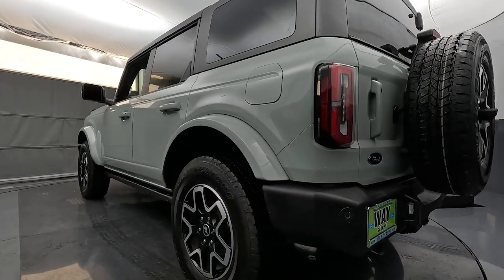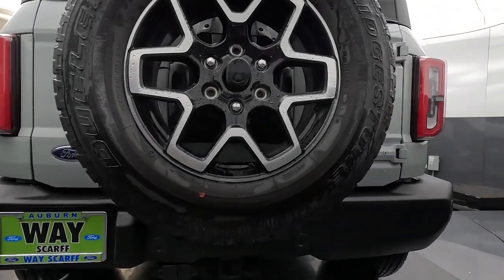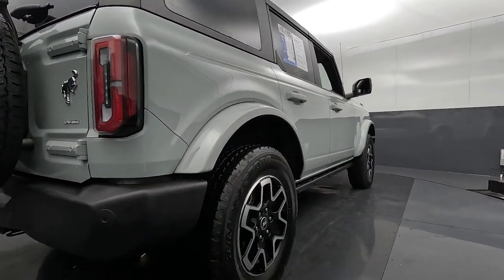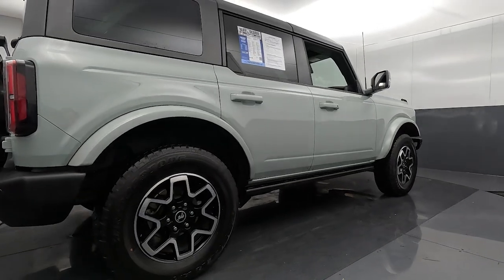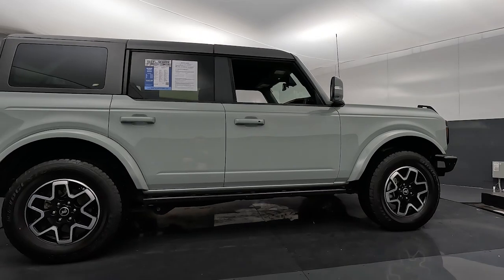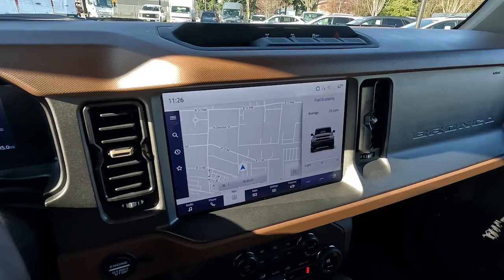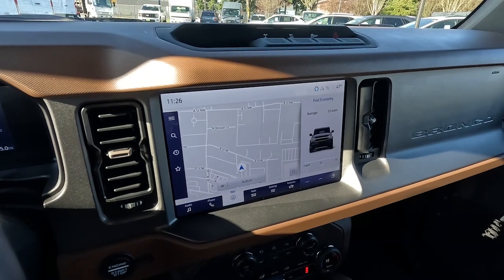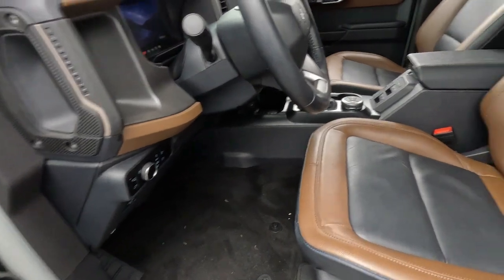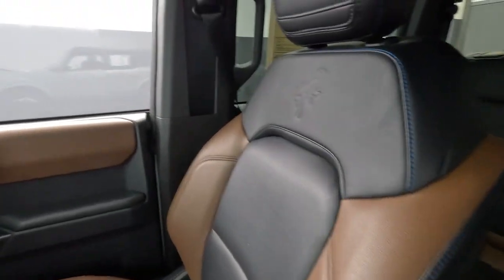But the sacrifice you do need to make with that solid front axle is on-road driving dynamics. So the Bronco tends to drive a lot better on-road with the independent front suspension, and it still has amazing off-road prowess. Right up there with the Jeep Wrangler, still maintaining that independent front suspension. And obviously most people do 90%, if not more, of their driving on-road, so on-road driving dynamics is pretty important. A lot of people aren't going to do rock crawling and stuff like that.